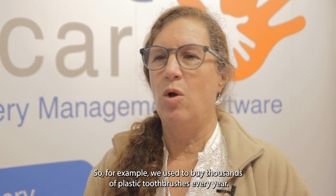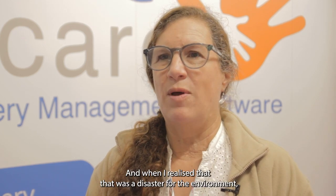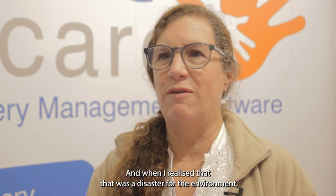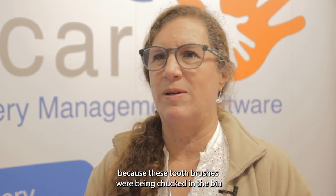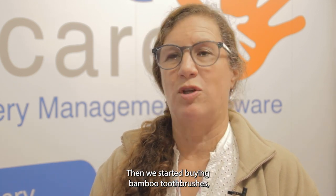So for example, we used to buy thousands of plastic toothbrushes every year. And when I realised that that was a disaster for the environment, because these plastic toothbrushes were just being chucked in the bin every 3 months, not being recycled because you couldn't recycle them, then we started buying bamboo toothbrushes.